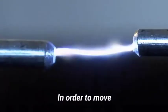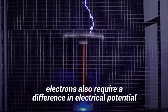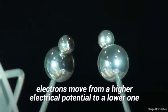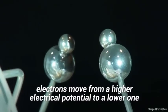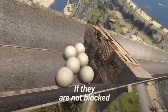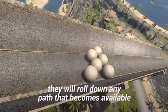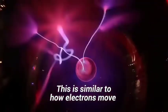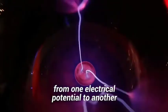In order to move, electrons also require a difference in electrical potential. Simply put, electrons move from a higher electrical potential to a lower one. Imagine a bunch of balls on top of a hill. If they are not blocked, they will roll down any path that becomes available. This is similar to how electrons move from one electrical potential to another.